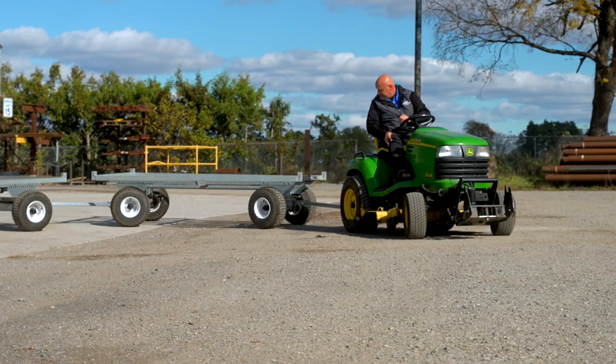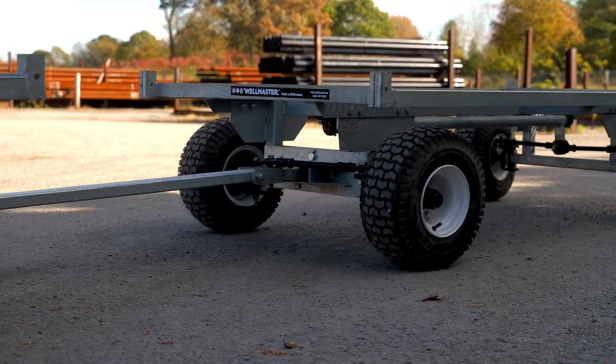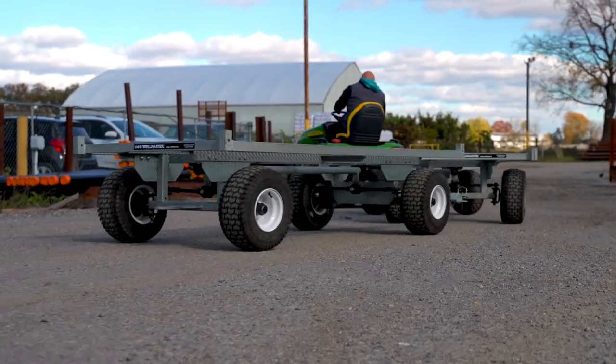Instead of making multiple trips, it helps speed up their time and deliveries. There's two really important features. First is the bottom deck and how the rack and pin steering system works. By moving all four wheels and steering with all four wheels, you get enhanced tracking ability and you get great turning radius. The second is the top deck.